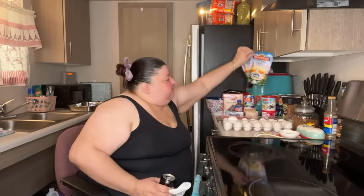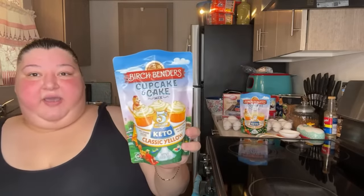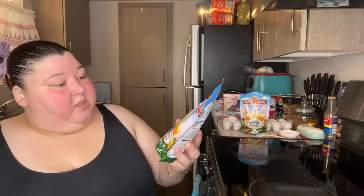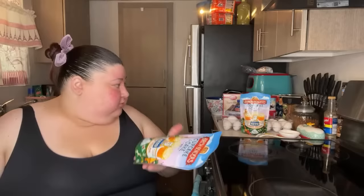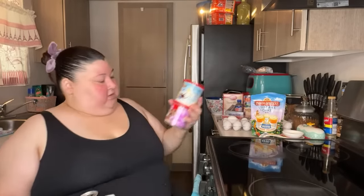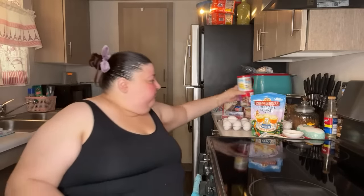Today I am going to be baking for you guys. I am going to be baking some keto cupcakes for Mama Appetite and Mama Warden, and the brand that I'm using is Birch Benders. Per cupcake, it is going to be 5 grams of carbs. And I also got vanilla and chocolate frosting, low sugar, keto friendly.